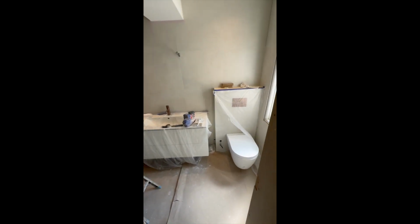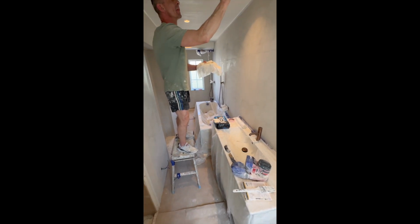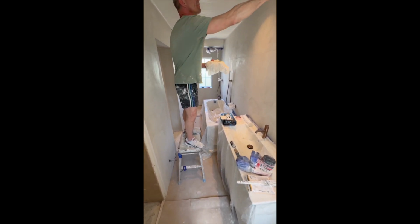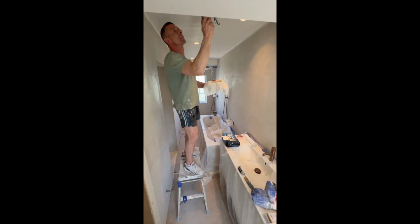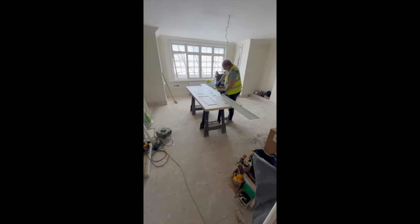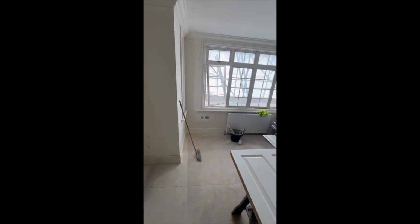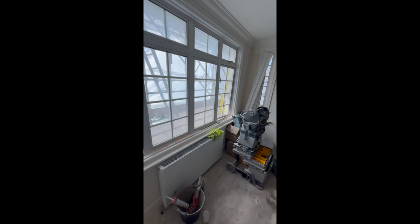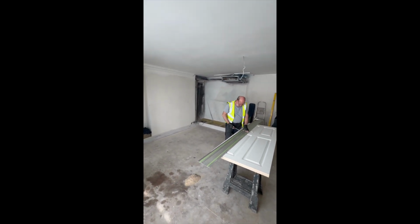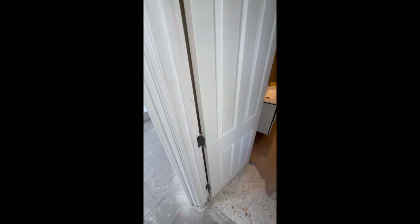So this is the family bathroom, just being finished off here. Not massive, but quite an unusual space. Just having decoration continued. This is then the next bedroom at this level. All the bedrooms are relatively similar. Very large, with wardrobe areas with air conditioning built in.